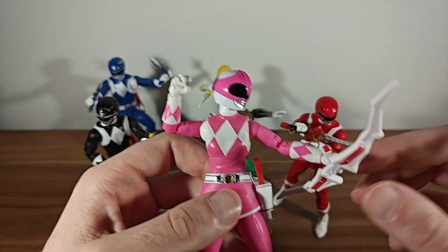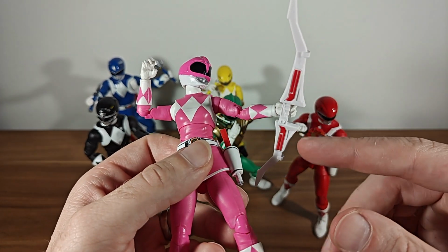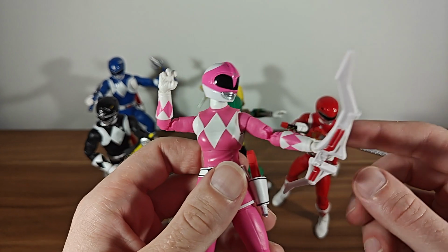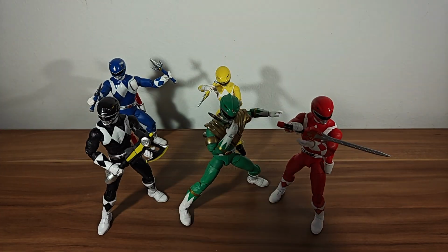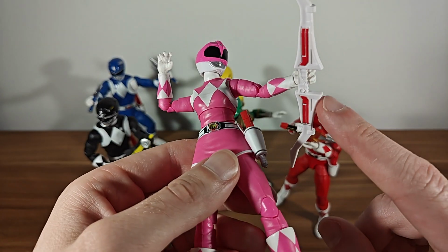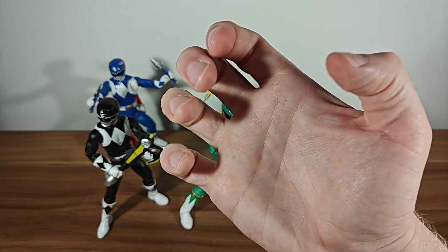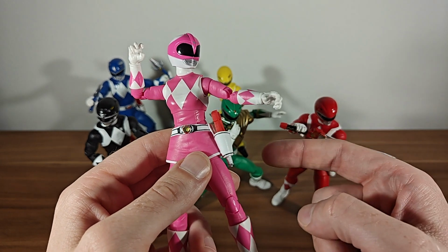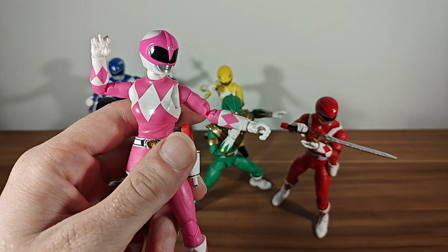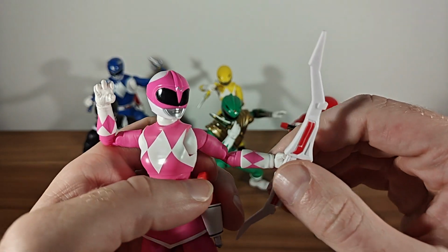The only thing I don't like, and this is actually a general thing I don't like about the figures, is the hands. The hands are so bad for the grasping hands. The grasping hands are so bad for actually holding anything. It's just like nothing really fits comfortably in their hands. And especially this bow, like in the review I said the grasping hand for her bow is more like this instead of like this. So it's really hard to get it in, and it just falls out. Like you just touch it, it falls out, so it falls out really, really easily, which is frustrating because you obviously want to have her holding it.